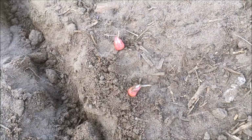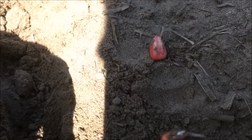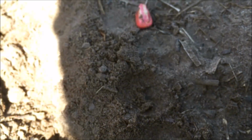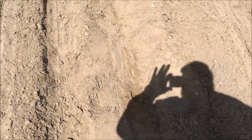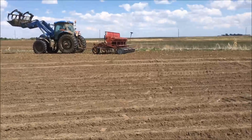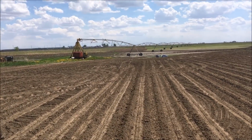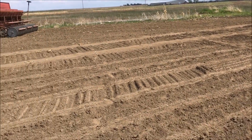I thought I would go for a walk into the cornfield, and you can see that both these are sprouted now. So put him back in his hole. Anyhow, so it's Wednesday now, and that was Sunday, and that got planted. Anyhow, little 2-banger Polaris is going away, making that pivot go around. So let's get back in and keep seeding.